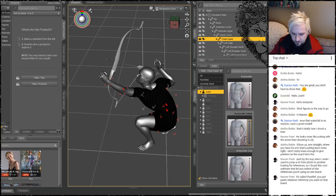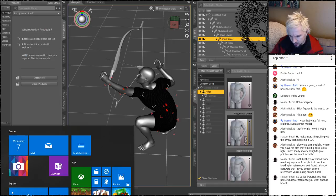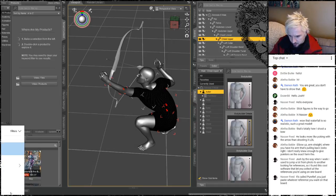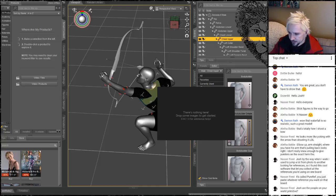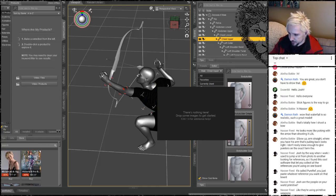Where you at? Do you know the way? Okay, when saving PureRef scenes, you can decide whether to embed local files or not. Embedding them will make the save file more portable, but it can also result in a very large file. Pasted images or images dragged and dropped from another program will always be embedded. Embedded local images. Cool. Sounds good. There's nothing here. Drop something. Okay.